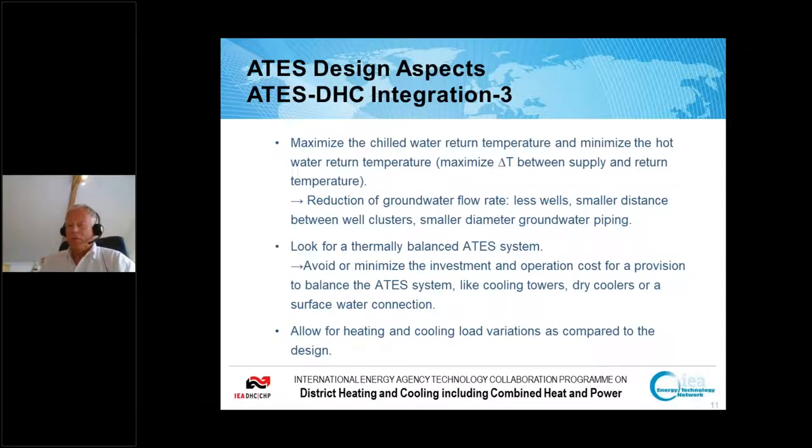In many countries, it's an obligation to thermally balance the ATES system, so it's not allowed to heat up or cool down the underground over time, only for a certain period of time. If we are able to thermally balance the ATES system, and there are a lot of opportunities, we can avoid the investments and operation costs for a provision to do so, like additional cooling towers to reject heat in case of overheating, or create additional chilled water, additional dry coolers, connection with surface water, and so on.